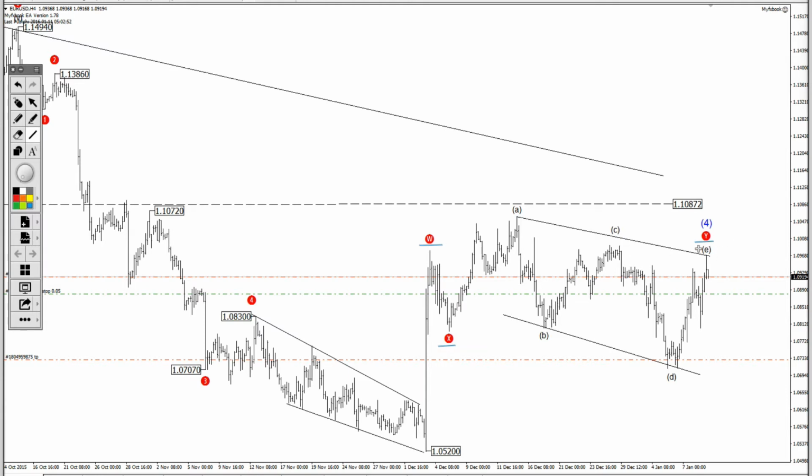The Y wave is much larger than the W and X wave, so maybe there's a more suitable count on this correction. So I'm not going to change my labeling at this point. If we get more upside on this pair, maybe start to approach 110 levels, then I think it's appropriate to revise the count or the labeling.